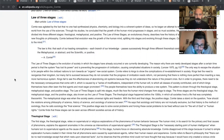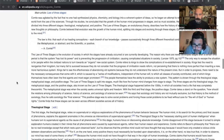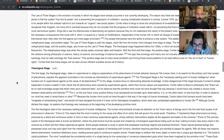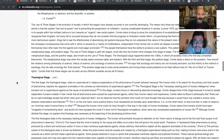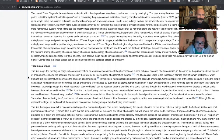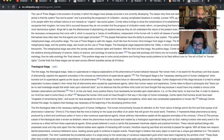Ah, universal rights and freedom. With the final stage. What's the final stage? Where are you? I was on that paragraph. Where? Right here, the first stage? It says this one? The third and final stage, the positive stage.